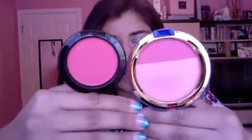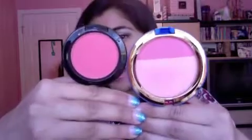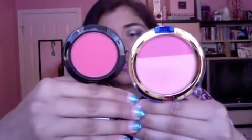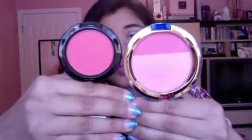Here those two are side by side. The Bite of an Apple blush seems to be brighter, more red toned, and Mighty Aphrodite seems to be more burgundy toned, a little bit more toned down. So I don't know whether that's similar, but we will have to swatch it and see.